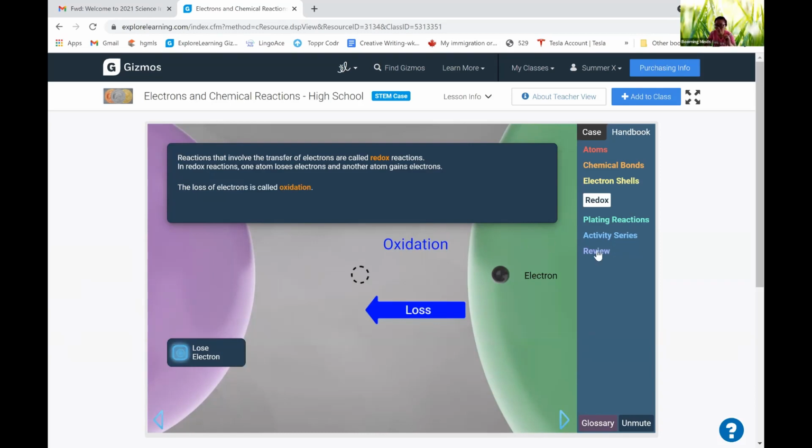One is oxidation. Aaron, what is oxidation? When something changes color because of oxygen. Okay, sure. You can take a look. You can read this section. The loss of electrons is called oxidation. Yeah, oxidation is the loss of electrons. Giving away electrons is called oxidation. And there it is. Here's an example of oxidation.